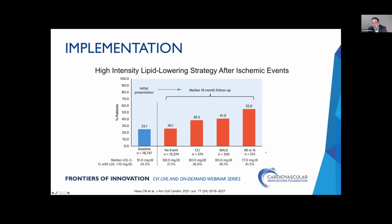Now, a high-intensity lipid-lowering therapy here was defined as either having a high-intensity statin, being on a statin and ezetimibe, or being on a PCSK9 inhibitor. This figure shows me two things. The first thing is that we so far do a very poor job in putting these patients on high-intensity lipid-lowering strategies. Even those that had no events, only 26%. Remember, Dr. Banerjee reminds us that it is a rare event, but still only 38.5%, 41, and 55.